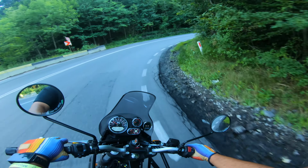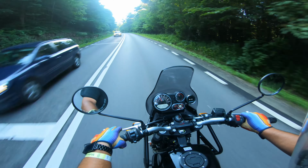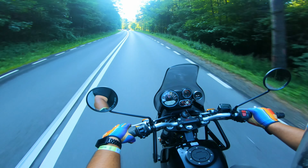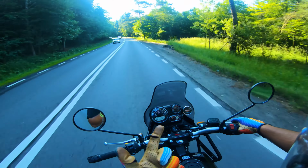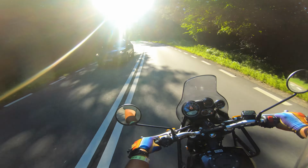But I like the gearbox, honestly. I like the sound of the engine. Would have liked a little bit more torque. Somehow the Imperiale felt a little bit more torquey. Although, I don't know, it had 29 newton meters of torque, this has 31. I think this may be heavier. But somehow that felt a little bit more torquey.